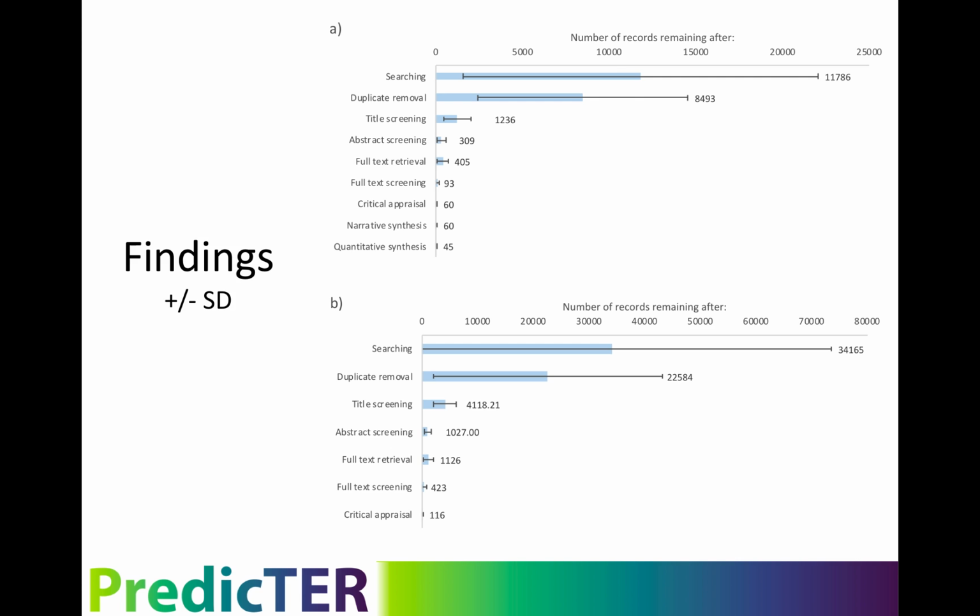You can also see this is plus or minus 1 standard deviation, so you can see how variable the results were. And for systematic maps on the bottom, this is even more variable because there were fewer maps than there were reviews. But you can see also that the volume of evidence there was much larger for maps.